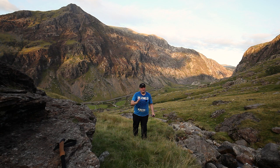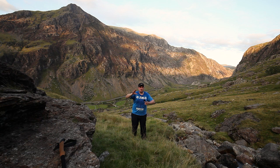Now this is exactly what I came here for. Like I said, I've never been here before. I've always liked that peak right at the top there, and I've always thought of this shot, if I could find some waterfalls coming down and getting that peak right in the background. And hey, I've just come across these, fantastic.